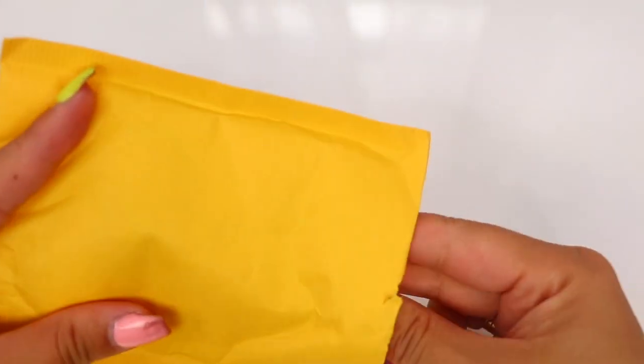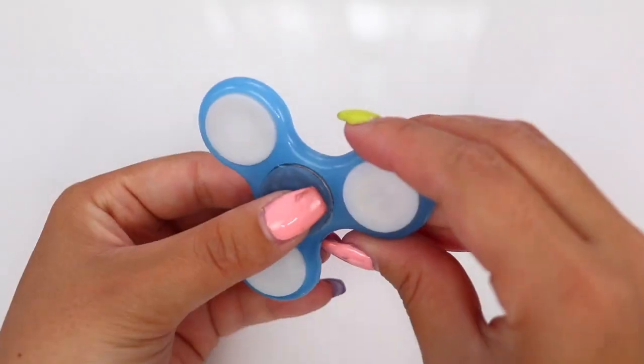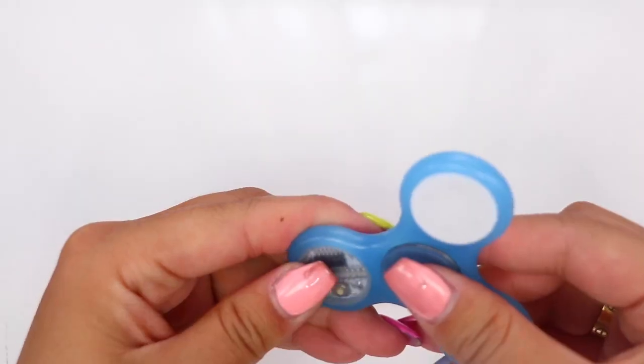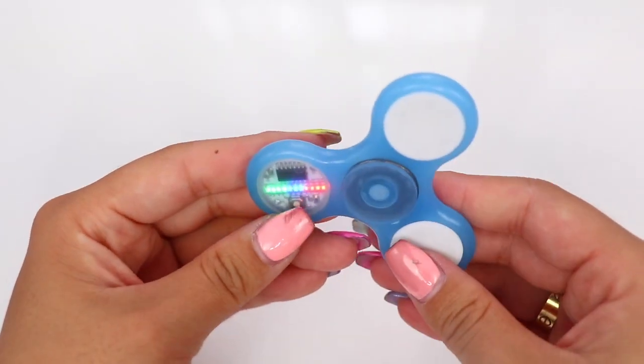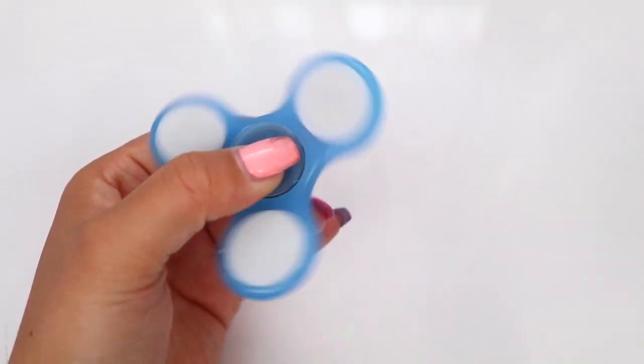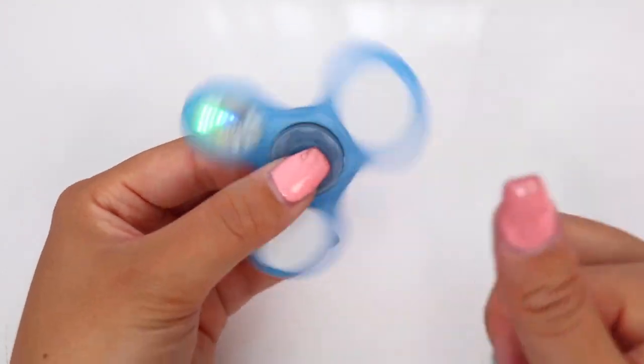Next up, we have a fidget spinner. These were so popular at one point. I never owned one before, but they look so cool, so I wanted to try one out myself. This was free, shipping was $2, and I thought this one was pretty cool because it lights up.